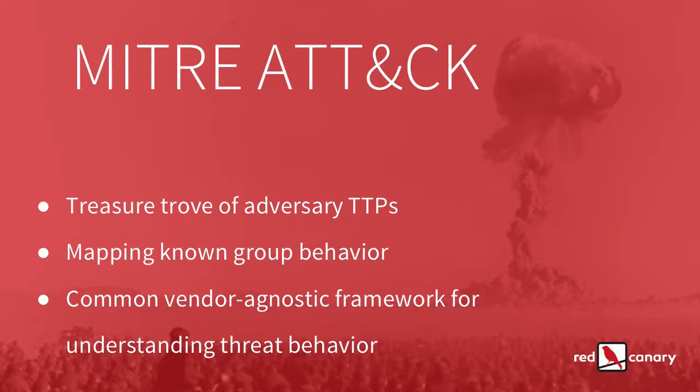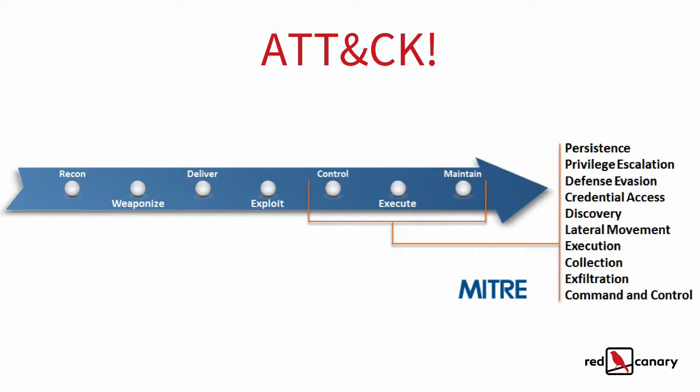So MITRE ATT&CK, back up a little bit about what MITRE is. We had a couple people nod on it. It's a treasure trove of adversary TTPs. It's mapping of also known group behaviors. The neat thing about it is you're able to go in there and see something like APT32 and understand that they run PowerShell, RegSvr32, they set up some kind of persistence on the environment, and they perform whatever other activities. And that's kind of the nice thing about MITRE, is it gives us that visibility.